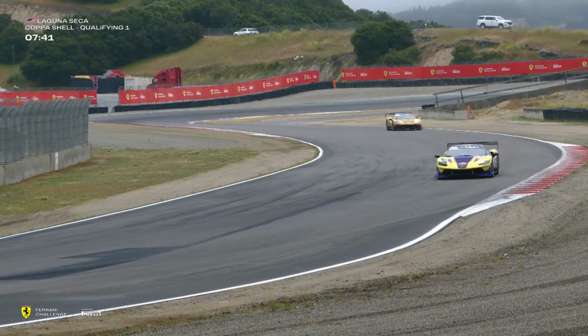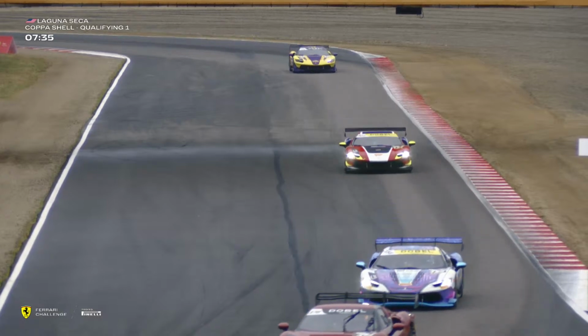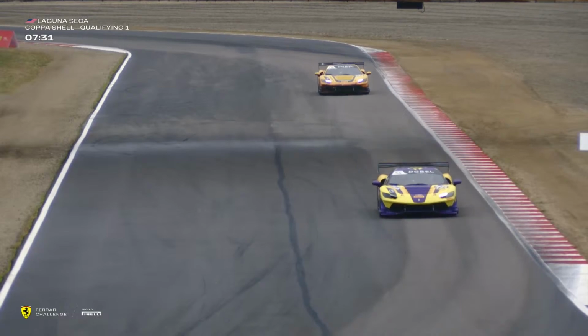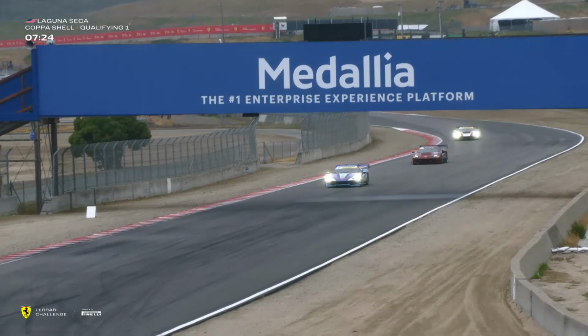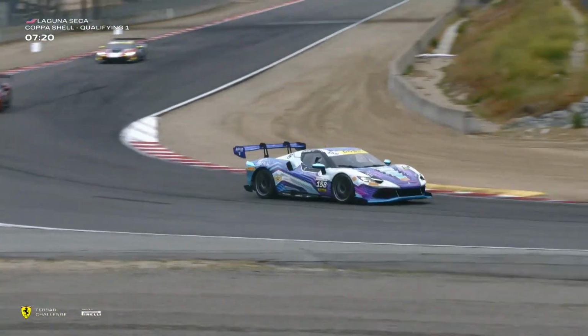Cheers, Dylan. Really appreciate that. And we go green once again. And amazingly, I said that all these qualifying sessions are short and sharp. This one is certainly that, because at the moment the clock has not been reset, and therefore the drivers have got just 7.5 minutes to set their time for qualifying.